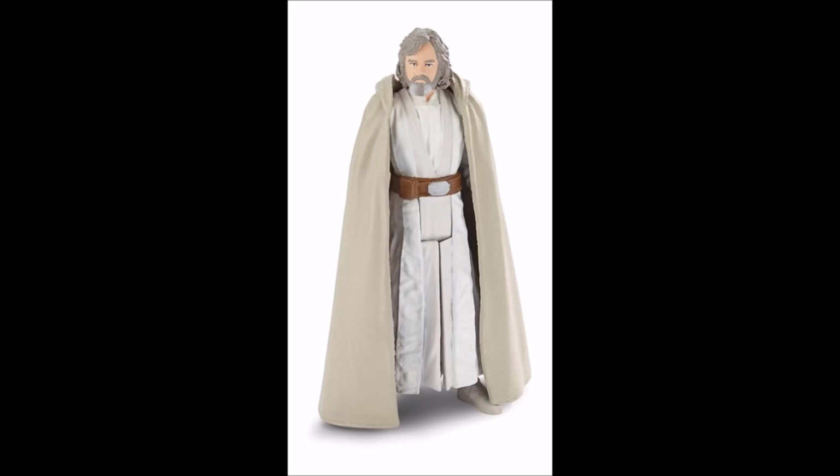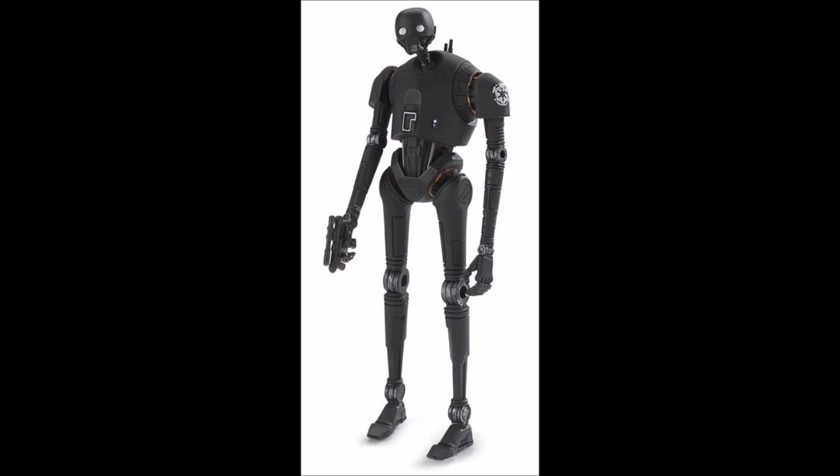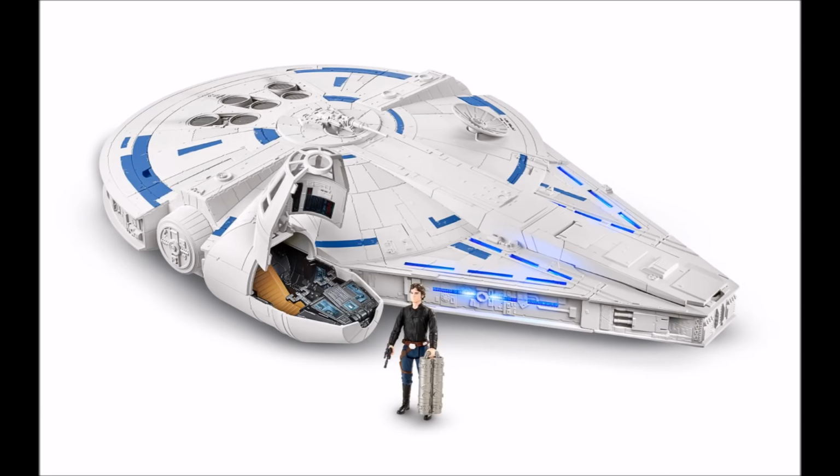And then a few repacks. Luke from The Last Jedi will be a repack. K2SO as well. And then we're gonna get a pretty cool looking, awesome Millennium Falcon from Hasbro, but way too small, for the 5 points of articulation line.